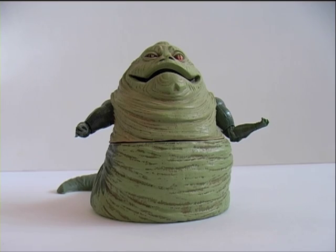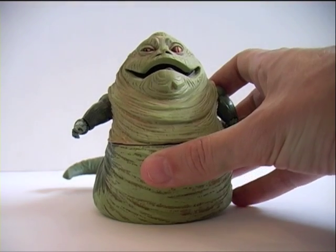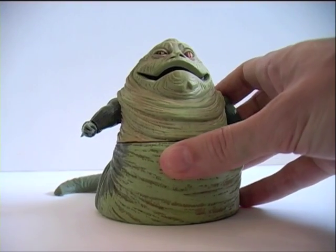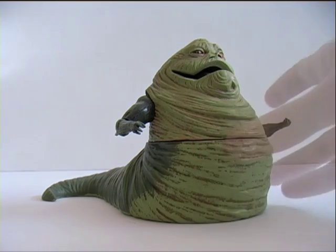And next up is probably the most distinct of the Jabba the Hutt figures, as it's from the 2009 Clone Wars animated series. So it does feature a distinct animated look, which I enjoy actually. I like the look of this Jabba. It's very different to how we've seen Jabba in the movies.